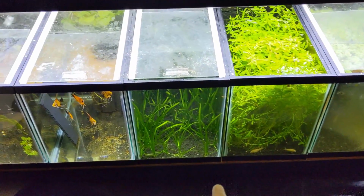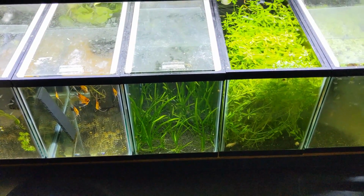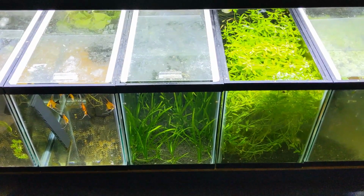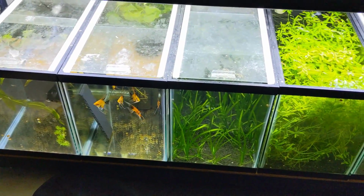If you remember, in this middle tank here, we had the red-tailed Dumbo ear guppies that I decided to not keep anymore. And a viewer was nice enough to meet up with me and take the whole colony. Those fish are now in a 75-gallon. I'm sure they're loving life instead of in this 20.